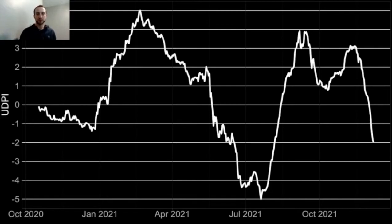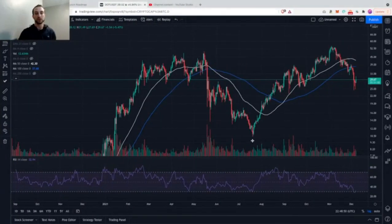But let's just look at the price action. And let's also look at the RSI alongside the price action. This is a different kind of risk information that we can use in confluence with the UDPI. So here's the daily Polkadot chart.